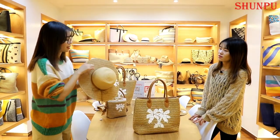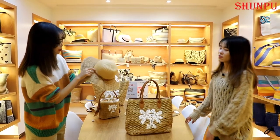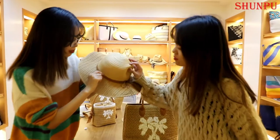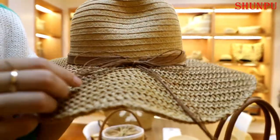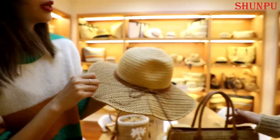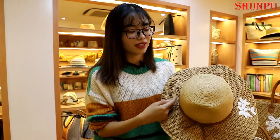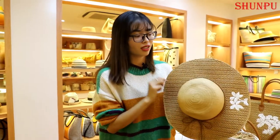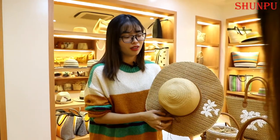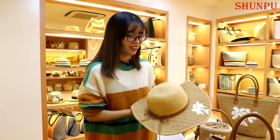Also, you can see the special decoration of this band is made with PU on the two sides and with strips, a kind of rope strips to tie. It is really special because for most of our decorations we just use glue to combine them together. But for this hat, we use a machine to sew it. It will be more stable. Also, I think it will be more environmentally friendly.